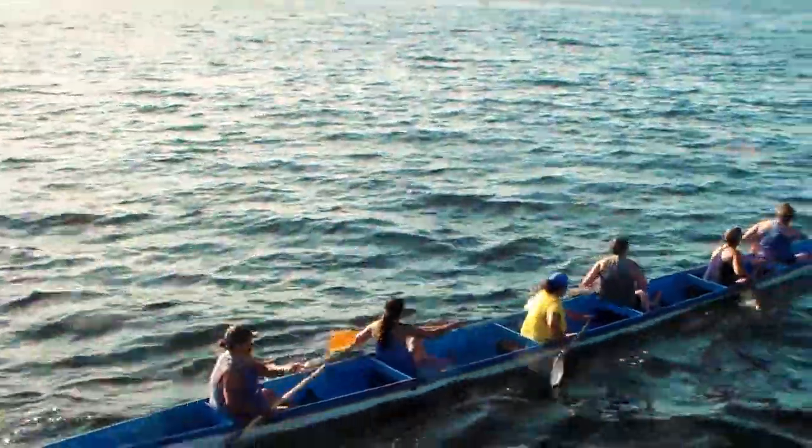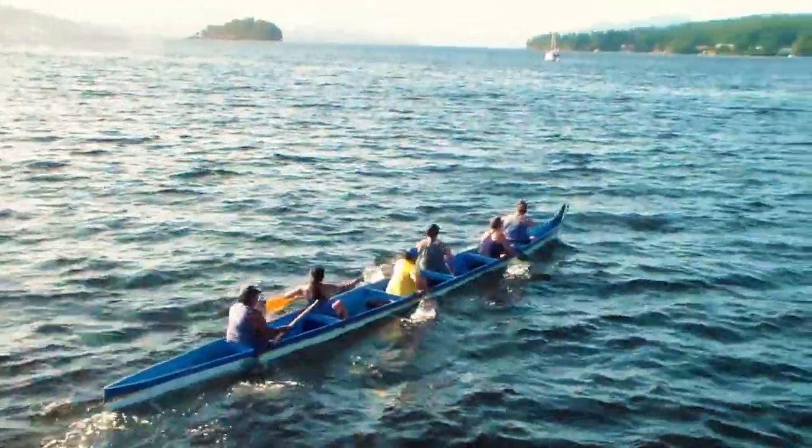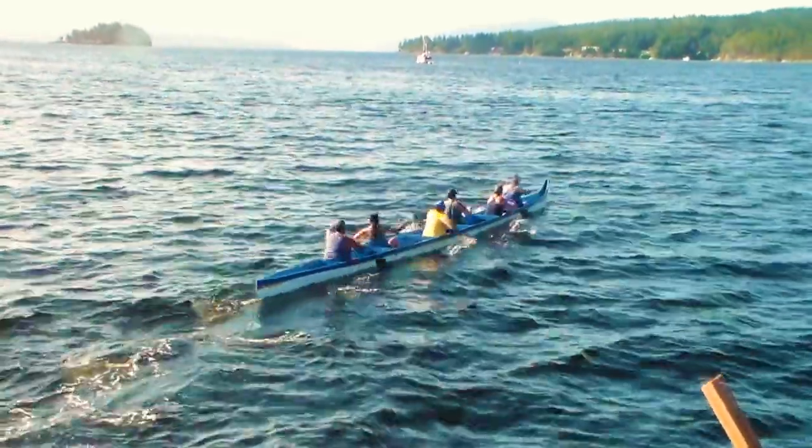One of my favorite things on Tangaroa is to watch members of the Saanich Nation practice in their war canoes. They're absolutely amazing.